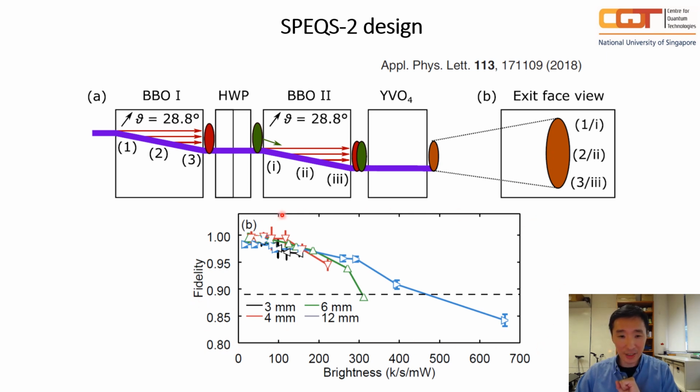And we actually measured the brightness of such a source. Okay, so for example, we had different crystal lengths for the BBO crystals, and we found that for most of these crystals, you could actually tune up the pump power and also the aperture with which you are collecting the photon pairs, and find that you would typically have between 99 and 96% fidelity to the optimal entangled state, while having up to about 200,000 photon pairs a second for every milliwatt of pump power that you use. And that's actually very good, because at this rate, we have 40 milliwatts of pump power, and we could easily saturate the single photon detectors on the satellite.